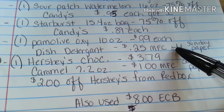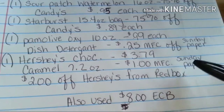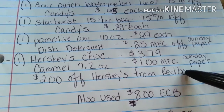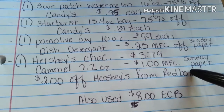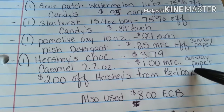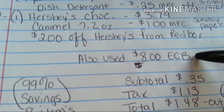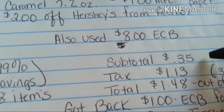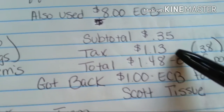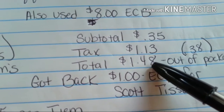Sorry about the noise, I'm outside. The Hershey's chocolate on that, I had a dollar manufacturer off on the Sunday paper on that. And at the Redbox, everybody gets the $2 off of any Hershey's. I think the Brook candies were with that too. And I used an $8 ECB. And I paid a total of 35 cents. Tax was $1.13. And I paid $1.48 out of pocket.